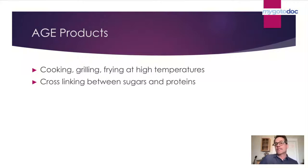Let's talk about AGE products. Not only can the foods that we consume be pro-inflammatory, but how we prepare the foods. You can take a perfectly healthy food, a whole food, and how you process and prepare it in your own kitchen can increase its dietary inflammatory index scale.